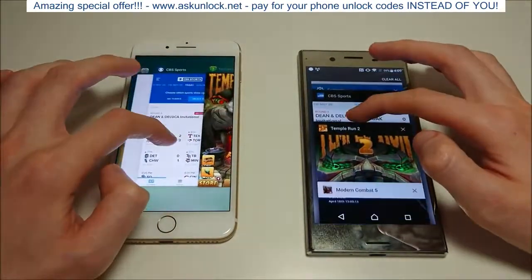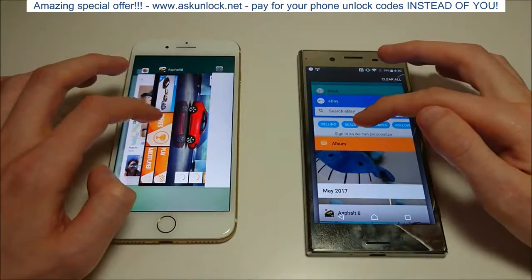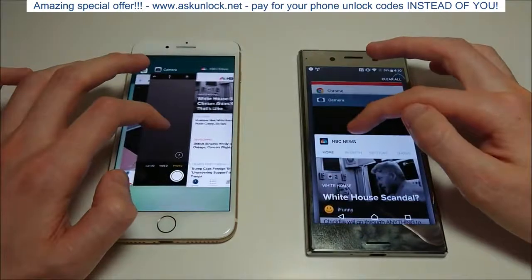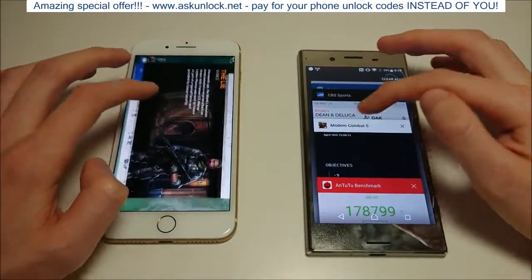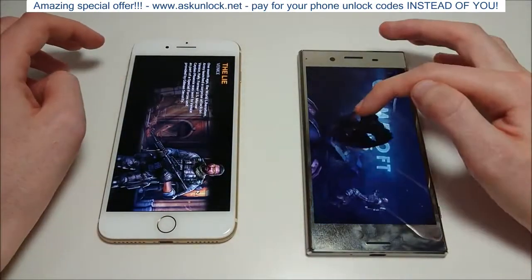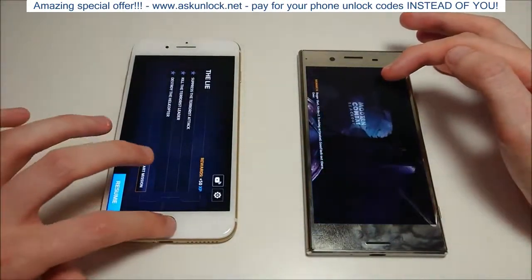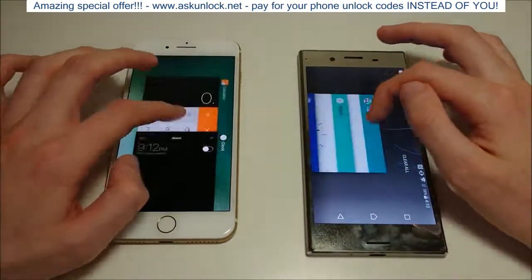Let's do Temple Run 2 next. Alright, so very good sign, neither phone reloading the app. Let's do Photos. Alright, so this one going to the iPhone. And there's a couple more before I give my final thoughts. Let's do Modern Combat. Alright, so on the Sony, it is reconnecting right here. Well, actually on the Sony, it was already calculating if we press the button right there. So in that case, I mean, kind of hard to tell which one won. So with the Sony, it was kind of one step ahead.